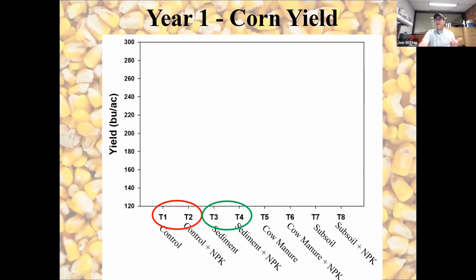Sediment is where we dredged the ditch for the deposits that were there. And we did that with and without fertilizer. We did cow manure and then the subsoil. And like I said, the even treatments 2, 4, and 6 had chemical fertilizers applied to them. So what was our control field without any fertilizer? For 5 plots, we did 5 replications of this. We averaged 187 bushels per acre of corn.